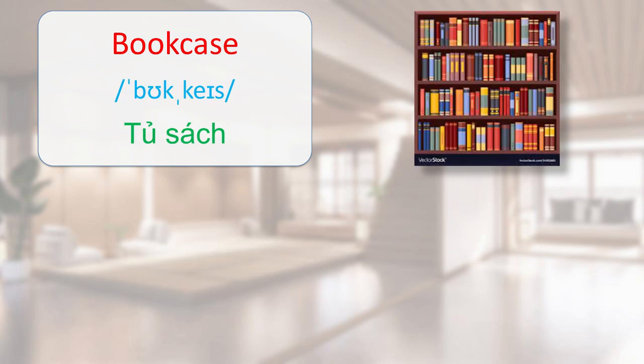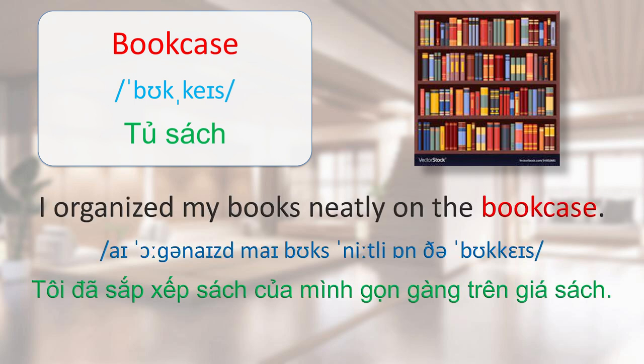Bookcase. Tủ sách. I organized my books neatly on the bookcase. Tôi đã sắp xếp sách của mình gọn gàng trên giá sách.